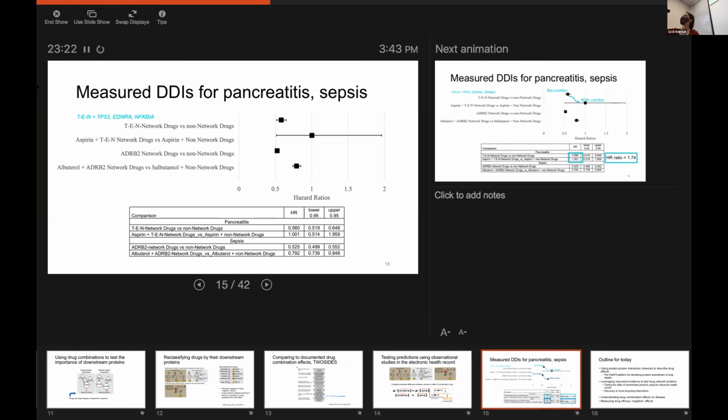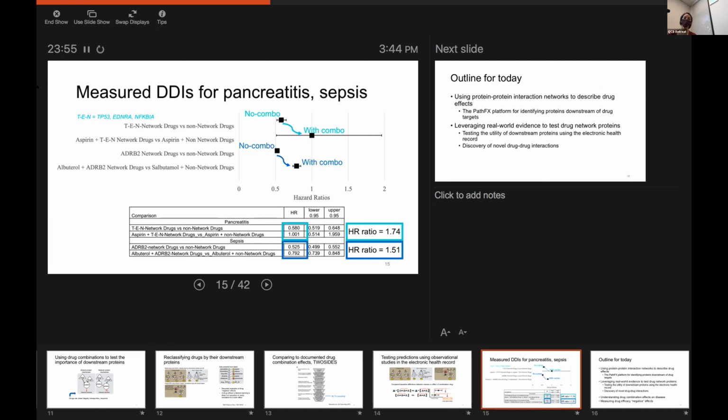So the TEN network class versus non-network class was measured for pancreatitis. And what you get here is the no combo effect, where there's about a hazard ratio of 0.5. So it seems like there's a slightly lower risk for the TEN network. And in this case, TEN could be that you had T53, EDNRA, or NF-kappa B IA in your downstream network space. But then if you add aspirin to those drugs, the risk relative to the other class increases, in this case for pancreatitis. And then the other example is ADRB2, which was a downstream protein for many drugs associated with sepsis. And then you see without the combo, relative to the combo, there's again a slight shift in the risk for sepsis.